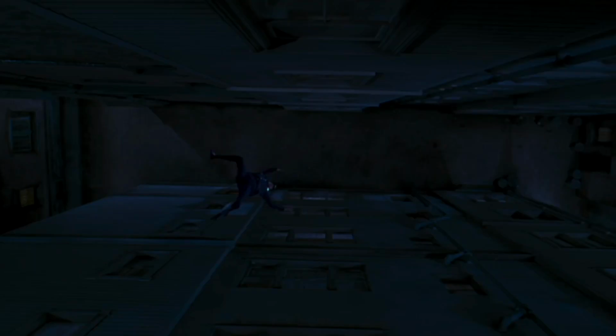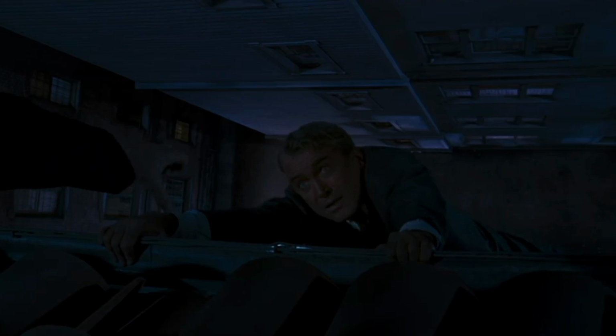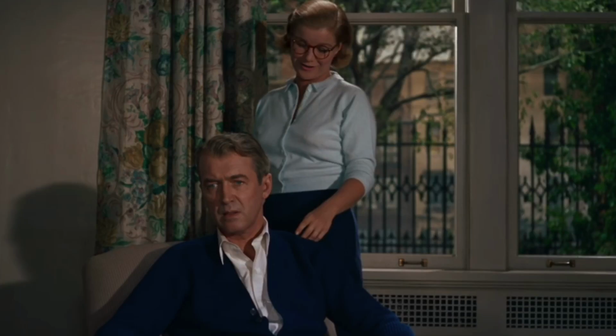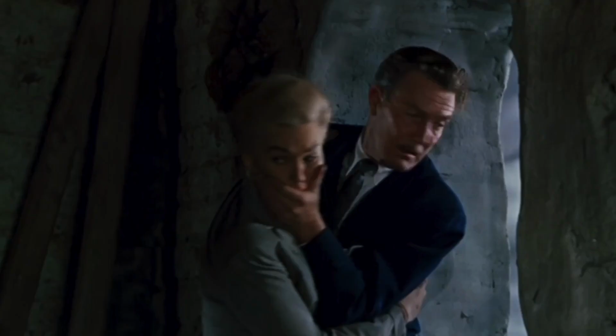Since Vertigo is just a dream, on the one hand, that comes as a relief. The kind police officer in the beginning didn't die after all. Midge was never shut out of Scotty's life, never to be heard from again. Scotty never took advantage of Judy. Gavin Elster never took advantage of Judy either, in his conspiracy to break his wife's neck, fling her off a tower, and run off with her family fortune. None of this actually happened.